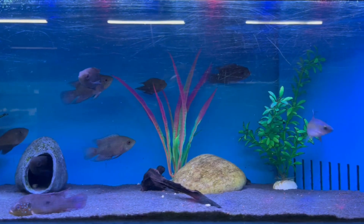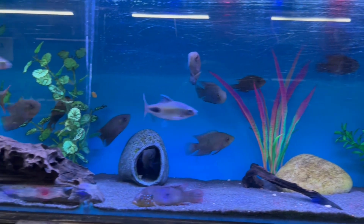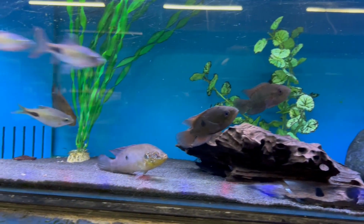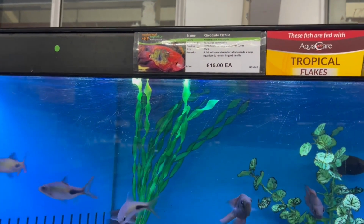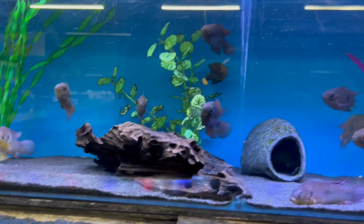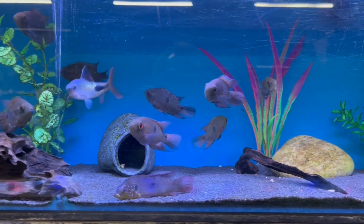What have we got in this tank? It's chocolate cichlids, some grow-outs of those, and they weren't a bad size, probably about 3 inches. If you've seen the videos I've done on my ones, you'll know they do get quite big, but they do get really colourful. Quite a good selection of those.